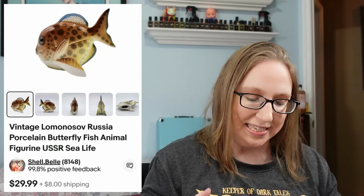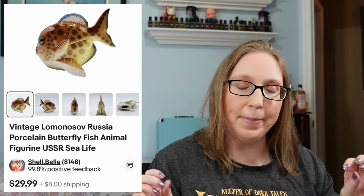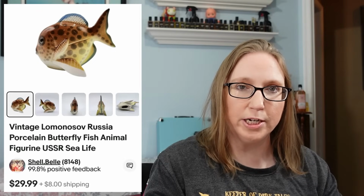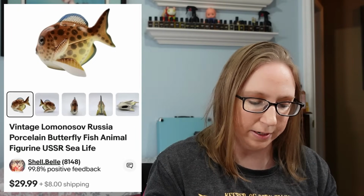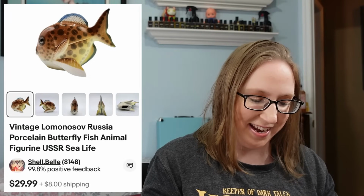As well as this was a porcelain fish by Lomonosov. It's a Russian brand, Lomonosov. That sold for $29.99.